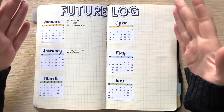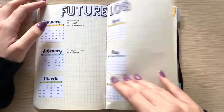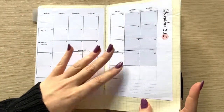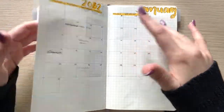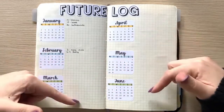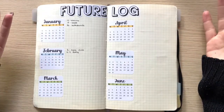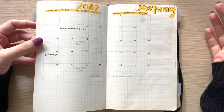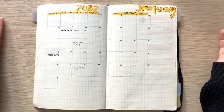I like to have a future log, because right now I'm actually trying to set up one month at a time. So I'm not doing every single month back to back like I used to do in 2021, but I just set up January for the time being. And so every appointment that comes in the future months will go in this spread, basically. So I don't ever miss future appointments, but I don't have to have every single monthly spread set up and ready to go. So after my future log, I have the first month of the year.